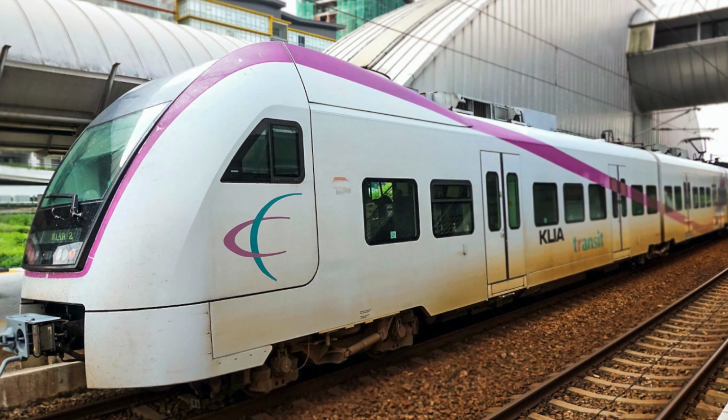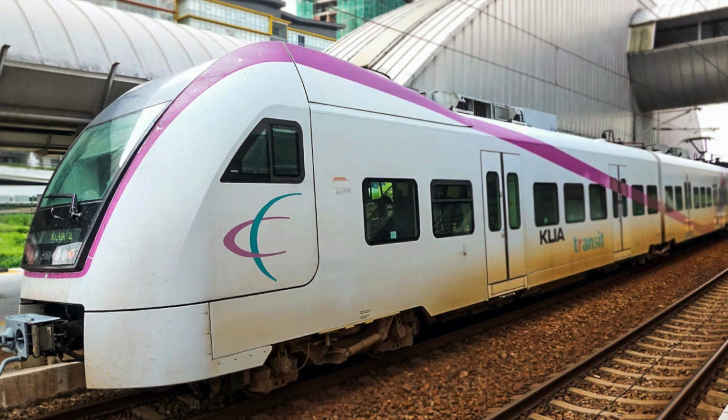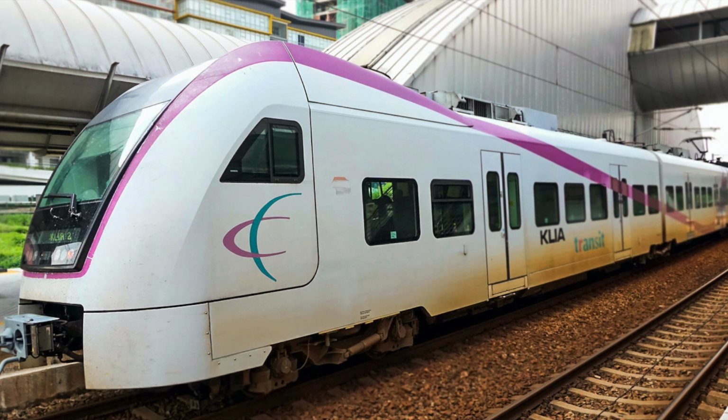28 minutes non-stop to KL Sentral. Store your bags, take a seat. Wi-Fi is available on the train and it's free via the Yes app. You'll need an email address to sign up. 28 minutes later, you've arrived into Sentral.